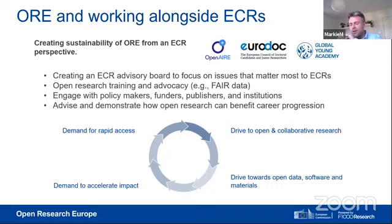I think Sally said it properly. Not one group can do this on their own. Coalition S cannot do this on their own. Open Research Europe can't do it on their own. It's about getting all the stakeholders together to ensure that we can do something that can make real change.